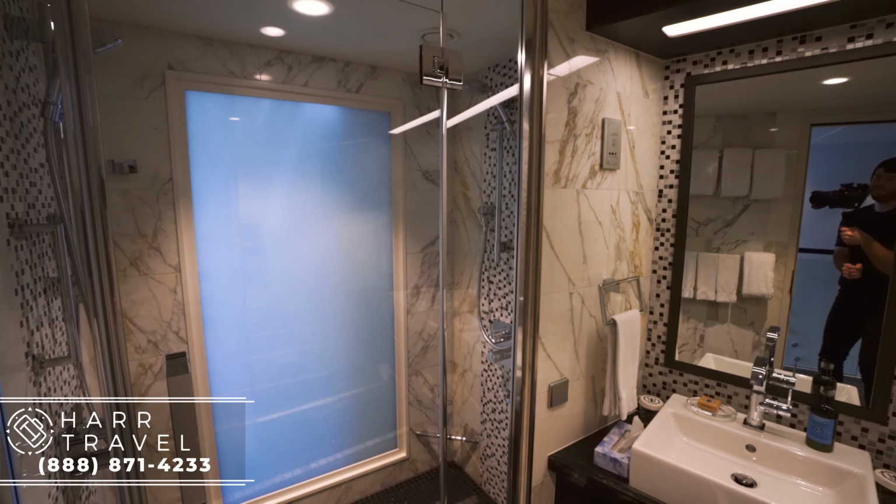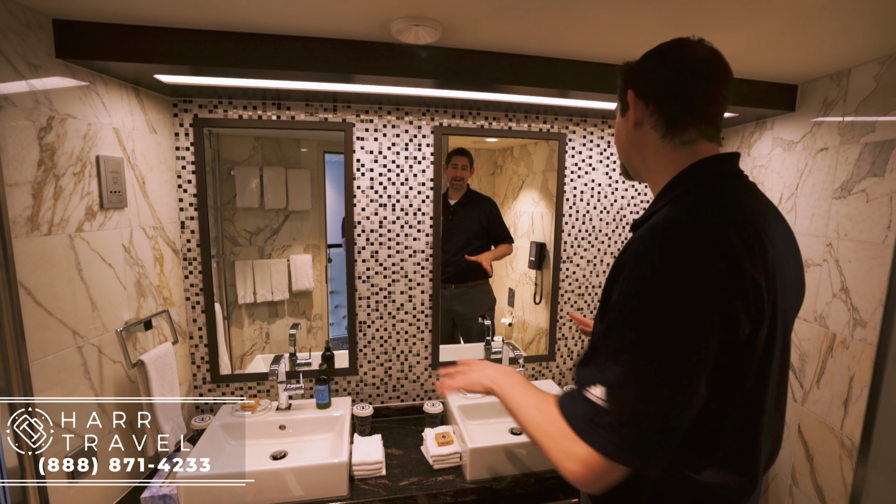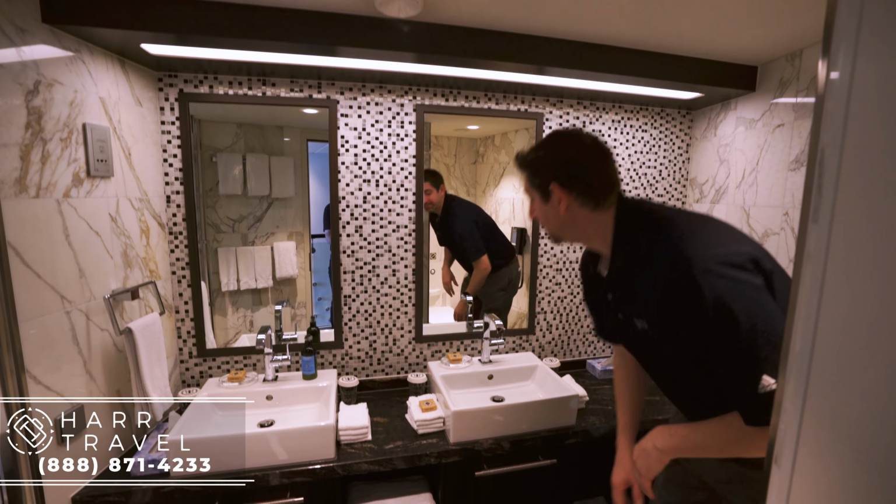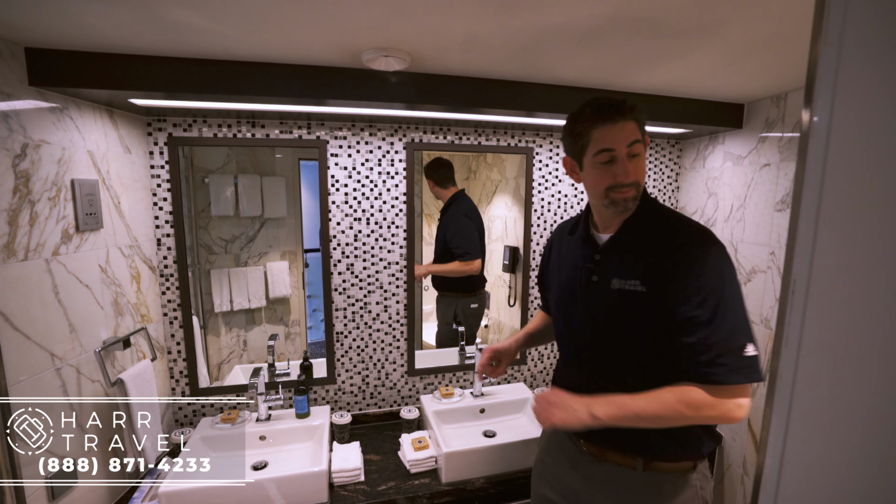You've got a double vanity. I really appreciate that. I know my wife and I love that when we travel. The two mirrors as well. Quite a bit of storage underneath where you can put things away completely. And then of course the upgraded L'Occitane bath amenities.